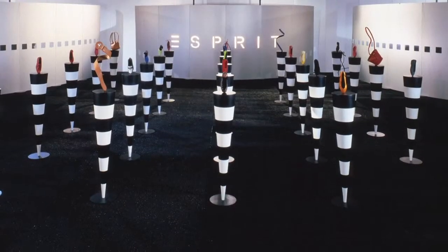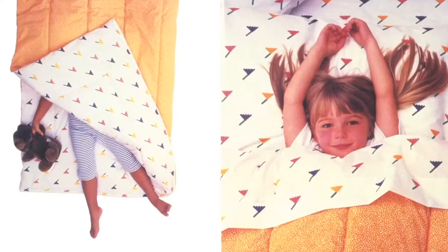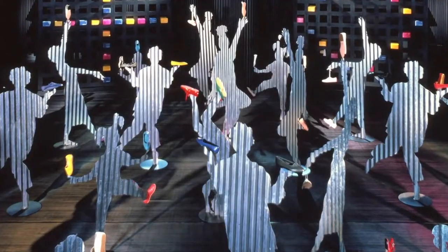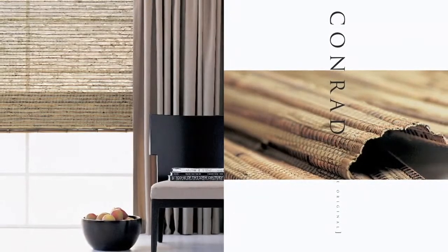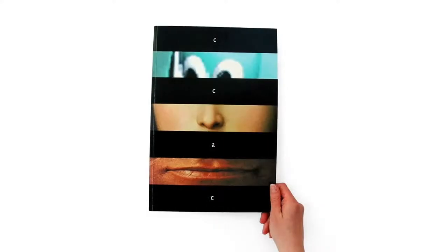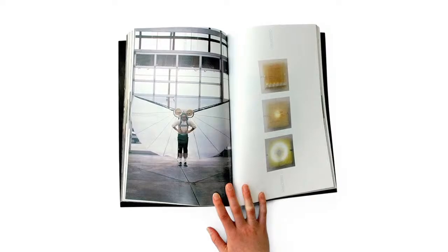When I worked with Esprit, we did the bed and bath division. So we designed all the product, we designed all the showrooms, all the advertising. It's this process where I try to look at who they're selling their products to and who they are as a culture. And I try to make it so that the message is as honest as it can be.